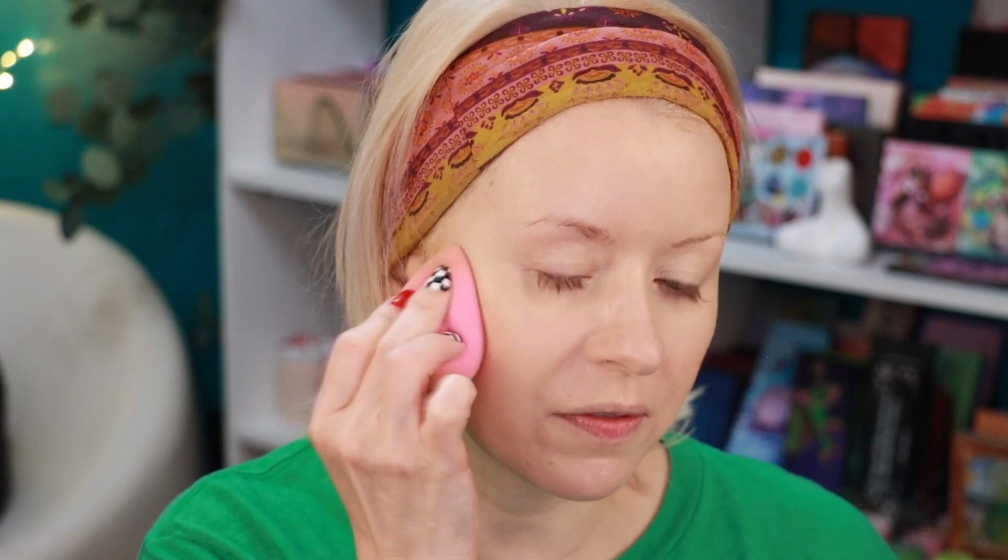I'm just gonna take the damp sponge to press, make sure it's seamless. All right, now I'm gonna go in with shade C4, just right in this area. I don't want to put it all over since I am trying out the foundation. I just want to see how it meshes with the foundation and what kind of coverage. Oh, it almost looks exactly like my skin tone. That's good.